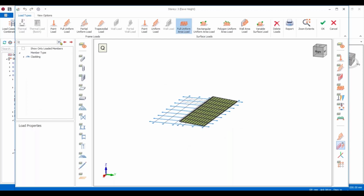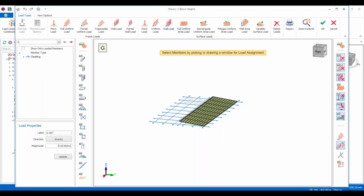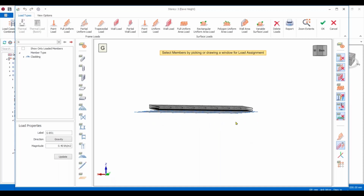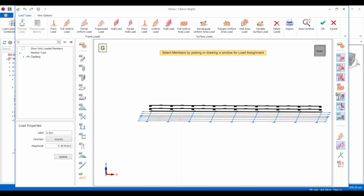Let me calm down and do what I have to do. So we select 0.0.4. You can see now, because we are able to visualize whatever we are doing, we can easily detect that the load assignment is not being done, that something is happening. And like I told you, I don't have the luxury to start verifying at this time.